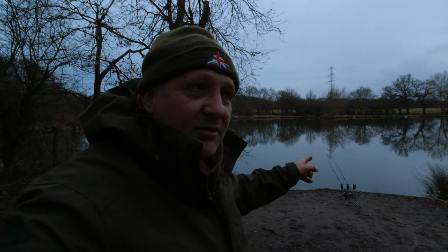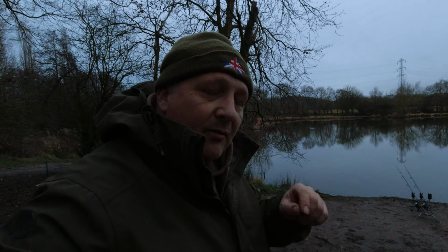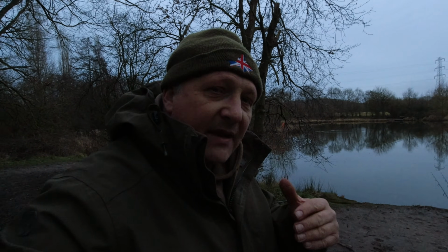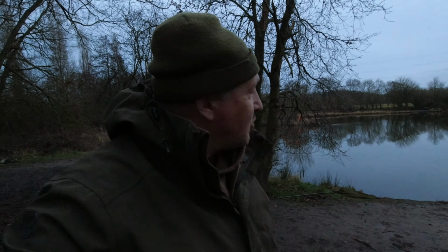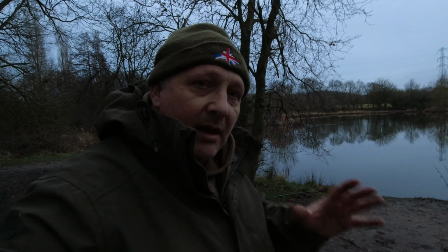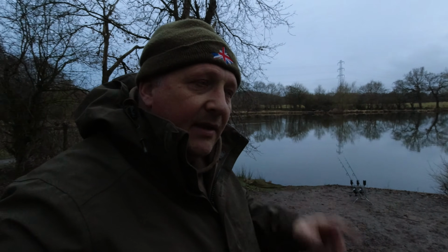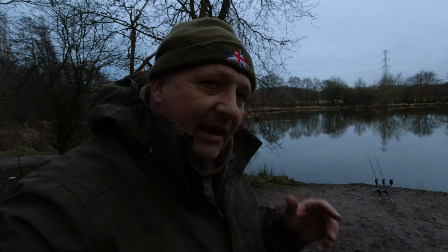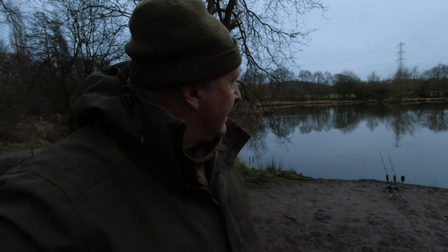Left hand rod has gone out on a brown pop-up with a bag of pellets in there with a good dose of feed stim, and that's basically just to cover them V&S Fisheries. They have been fed on pellets, so I'm just trying to replicate that, try to catch one of them, and it's all match the hatch, nice and brown, and yeah, that's where that one is. The right hand rod is on a little white wafter with, in the bag, ASM crumb boilie, and again a little bit of pellet in there as well, and once again that's had a good dose of feed stim.